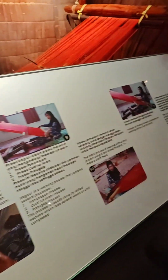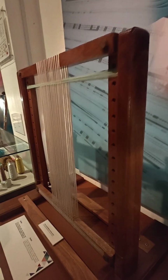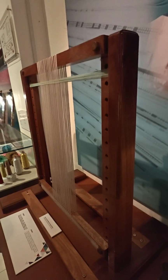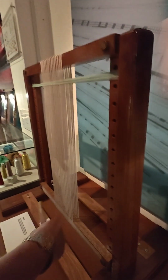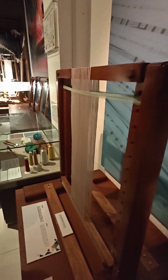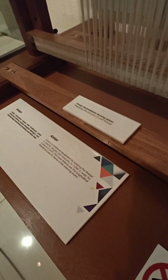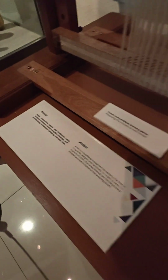So this is how they prepare the thread, after that to put it into the loom. Menyediakan tentang pakan. Pakan means the longitudinal, the yardage, the length. Learn a new word. Pakan is the word.